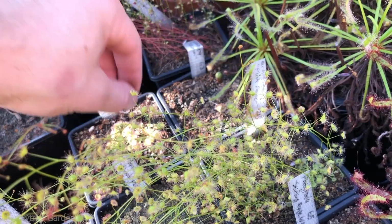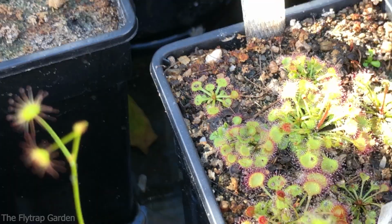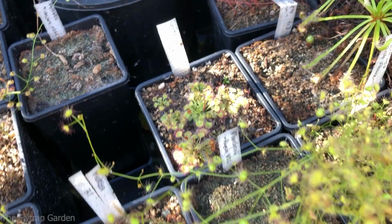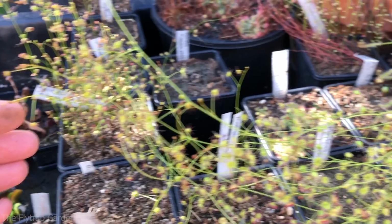They kind of look like the rosetted sundew. What is it called now? Intermedia, I think it is. I forgot what it is. Just a round one that's native to, I think, England, that Darwin studied. I just forgot the name of it. Rotundifolia, that kind of looks like that, but then obviously it makes a little stalk at the ground. All right, there we go with those ones.